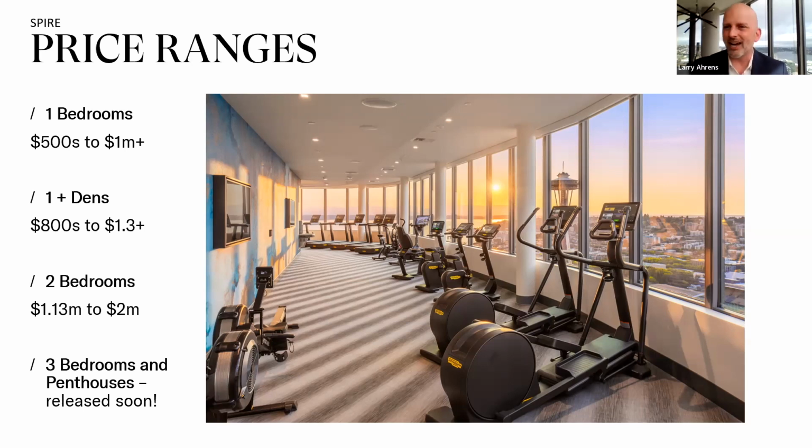And then again, as we talked about, my 3-bedrooms are all on the penthouse level, and that is coming soon. There are some incredible floor plans, including kind of our signature penthouse, which is a 3-home custom combination home on the 35th floor, northwest corner. We are excited to launch all of them, excited to show them off to all of you.